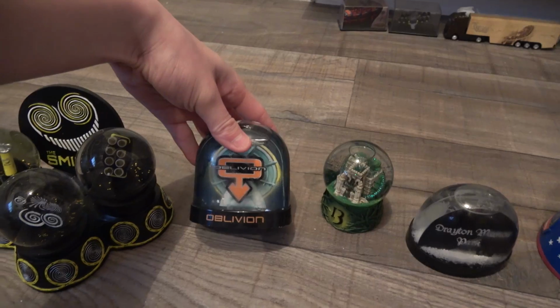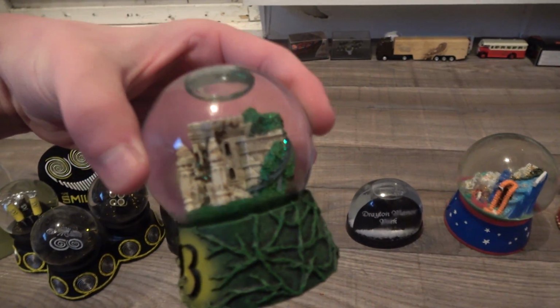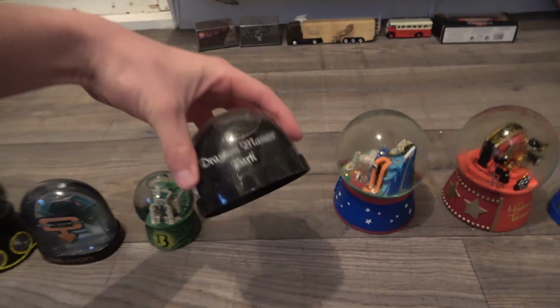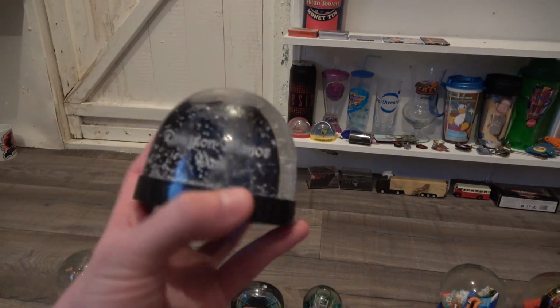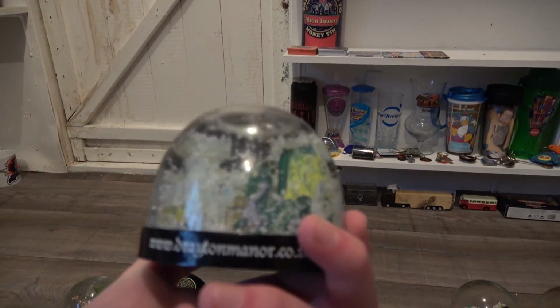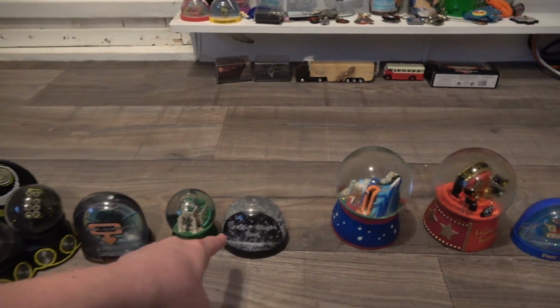Another one there from Oblivion. That's quite an old one now, actually. 13, and then you can see inside there you've got the station building with that castle. Drayton Manor, I'm not sure why I bought this one, to be honest. How much was it as well? £10 it says on the bottom. Oh my god, that's crazy. God, why did I pay 10 quid for that? It makes you wonder, doesn't it? But I must have got it discounted because I would not have paid £10 for that.